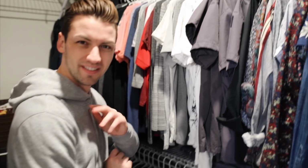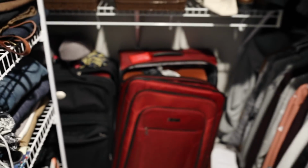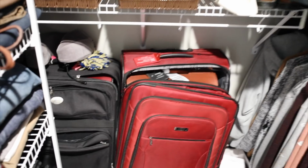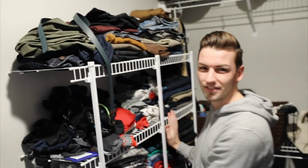So half the clothes are Michael's, half the clothes are mine. Half? Maybe a quarter. Oh, half. Totally half. But both he and I have not gotten rid of clothes in a very long time. We need to take a trip to Salvation Army or Goodwill and drop some stuff off. These are so many bags that we've acquired over the years to go traveling with. But most of them are broken. They're so mismatched. Some of them don't zip up and others are missing wheels. Chaos.